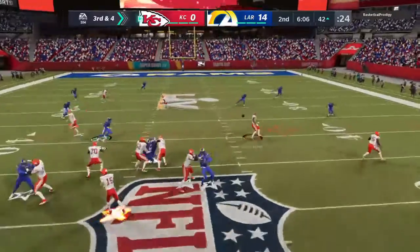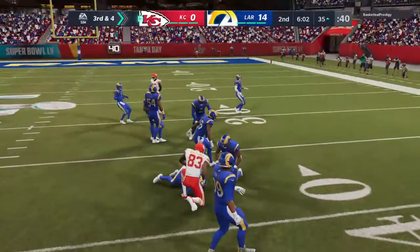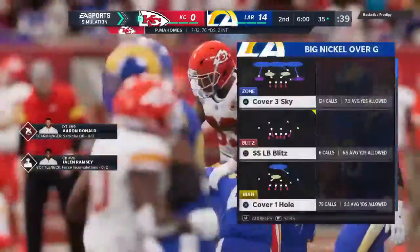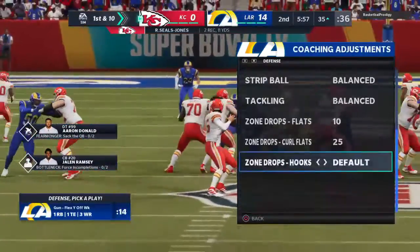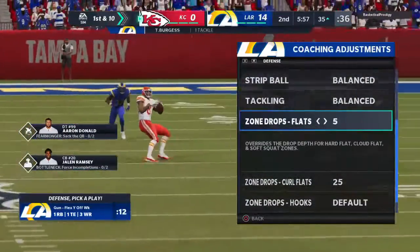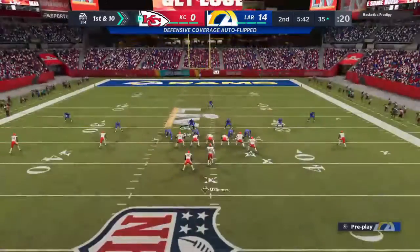From the gun on 3rd down, Mahomes. And he finds Seals Jones complete. And he will have a Chiefs first down by about 3 yards or so as they wind up getting 7 there on 3rd and 4. His second catch in the Super Bowl, and it's good enough for a first down. At the 35-yard line.